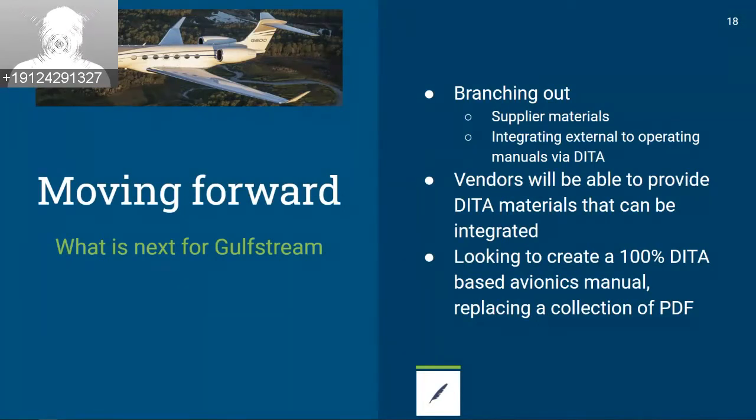Rather than me having to search for all of those individual pieces of content throughout the manual, where we want to get to is I type in a keyword and I get what I need in one place. I don't know how to do that. If any of you out there know how to do that, please contact me at patrick.porter@gulfstream.com.